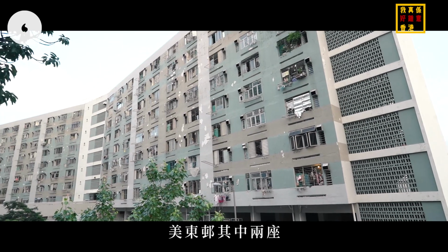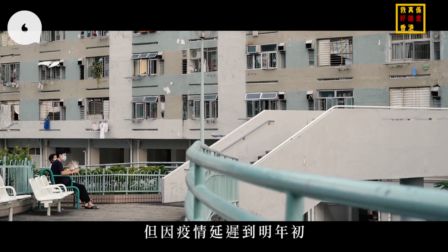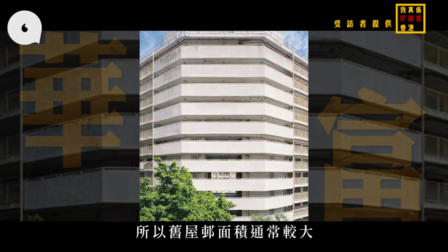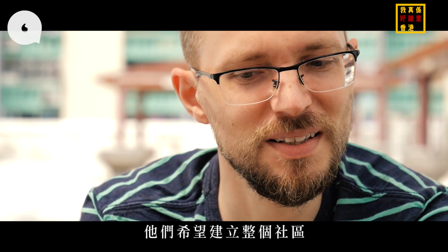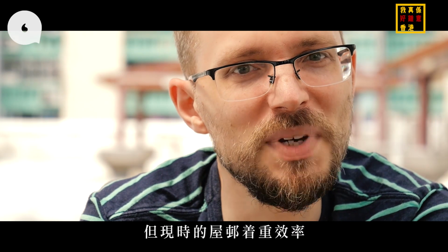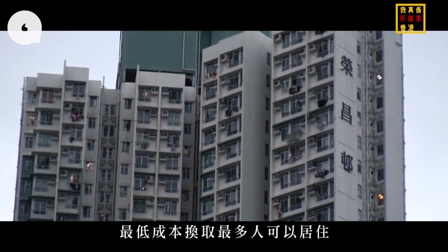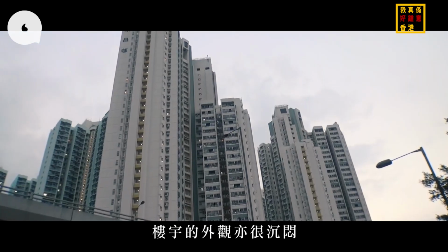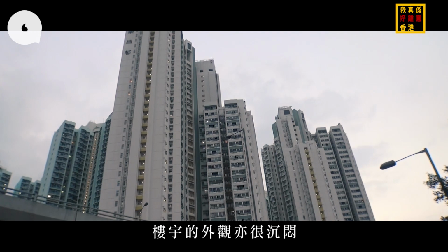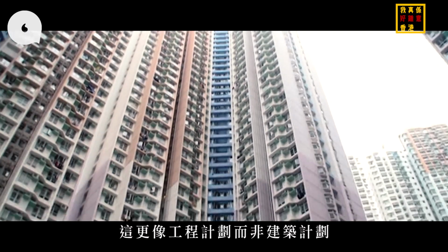And they were very ambitious estates. They tried to create a whole society. Estates nowadays are more about efficiency. So they want to build as quickly as possible for as cheaply as possible to house as many people as possible. The type of buildings that they build, very uninspiring. They're more like engineering projects than architecture projects.